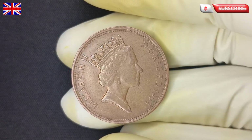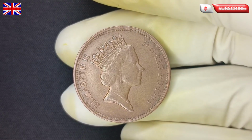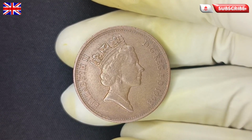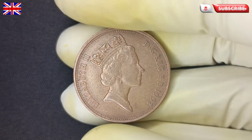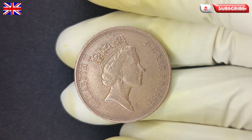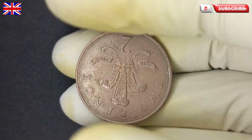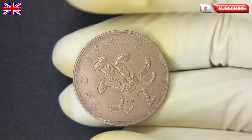For those lucky enough to own a 1993 Elizabeth II Two Pence, the experience is more than financial. It is emotional. It's about holding a fragment of time in your palm, about the thrill of discovery, and the joy of preservation. It is about being part of a select group of individuals who understand that even the smallest objects can carry the weight of a nation's history.